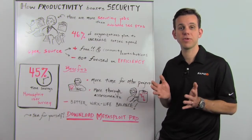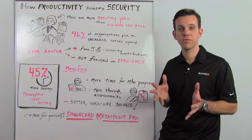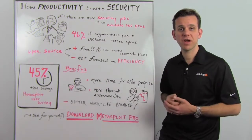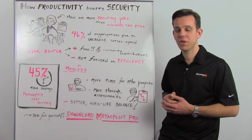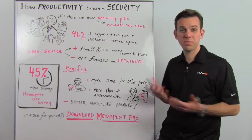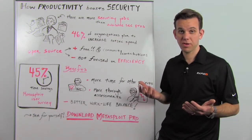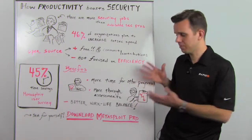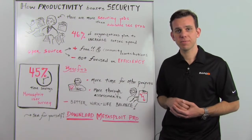I might just spend my time on other projects. I'll be done with my security assessment faster, identifying the risks, and spend my time on next generation firewall or incident detection and response. Or, because we're all overworked in this industry, you might just focus on a better work-life balance or a mix of all three of these.